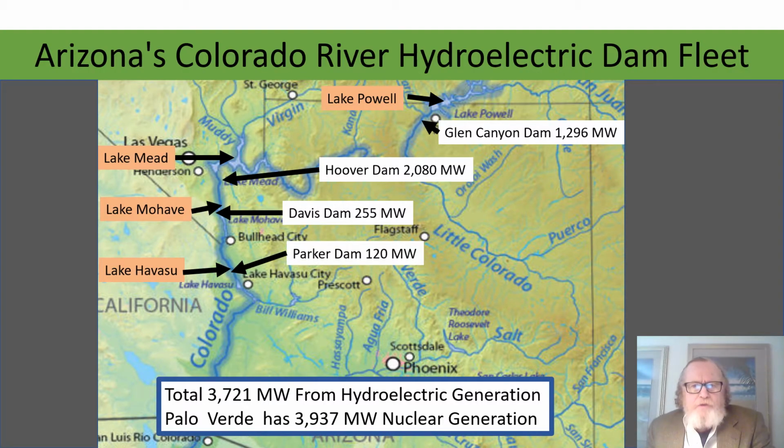Arizona's Colorado River Hydroelectric Dam fleet starts up at Lake Powell with the Glen Canyon Dam that produces 1,296 megawatts. That's nearly 1.3 gigawatts of power coming out of Lake Powell at the Glen Canyon hydroelectric facility. That's as much power as one unit at the Palo Verde nuclear station.